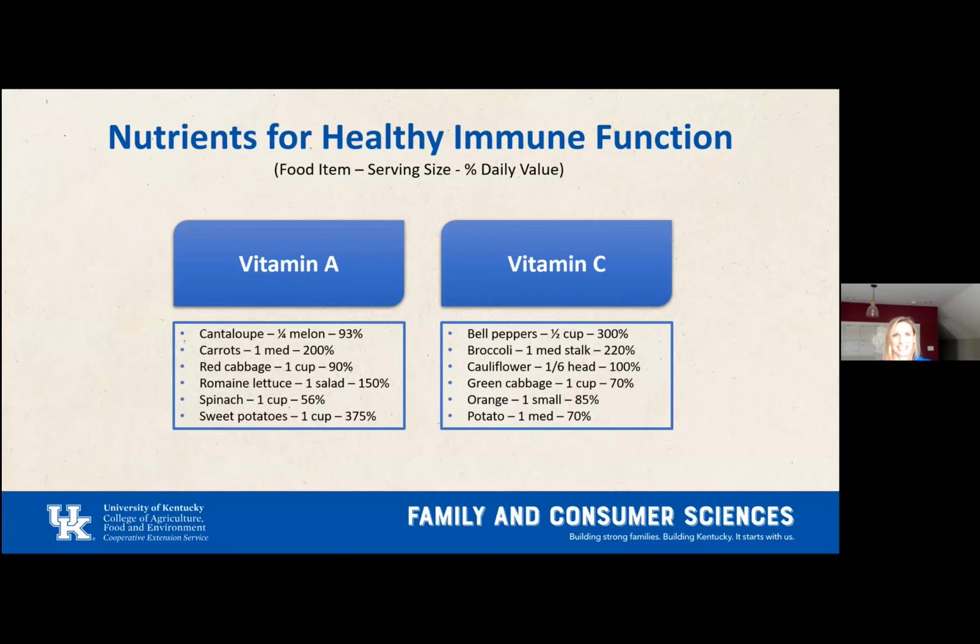You'll notice that a lot of these produce items are long lasting. That's an issue a lot of people come up against: they're concerned about purchasing fresh because it's going to go bad. But carrots are great just to keep in your refrigerator, and they'll keep for quite a while. Those sweet potatoes, and even cantaloupe, which is not necessarily in season right now, so it might be a little expensive, but think about this when it comes to the summer months. Spinach is also great to be purchased in the freezer section. When we look at vitamin C, it's found in so many foods you may not even realize it.